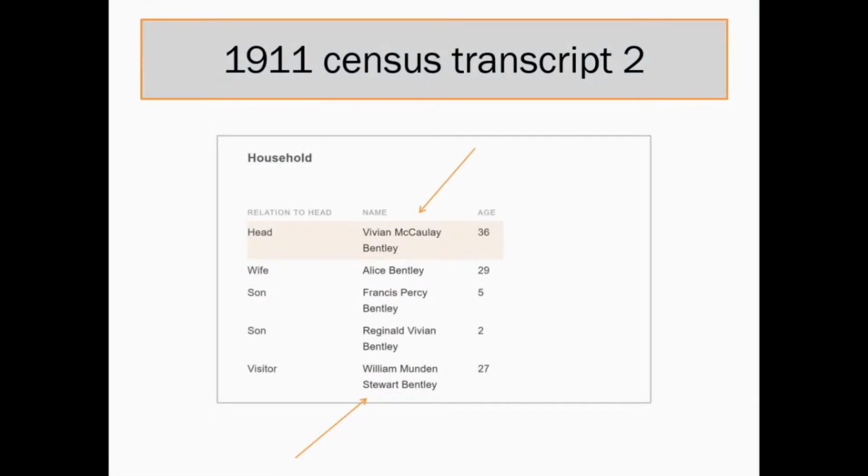here we've got Vivian again and the other 3 members we saw before. But look, here is the whole household, and there's one other member of that household, William Munden Stewart Bentley, aged 27, who didn't appear in that first part of the transcript because it was just showing the relationship of people to each other, and MyHeritage quite rightly didn't assume any relationship. Who is this William Munden Stewart Bentley? He's got the same surname. He's obviously going to be an interesting person in terms of researching.